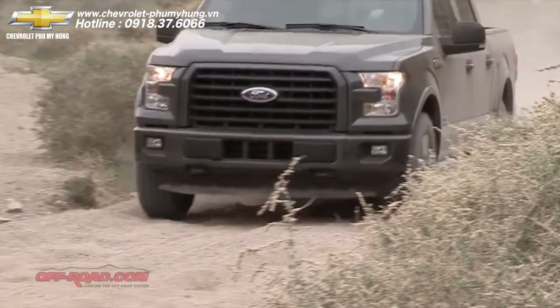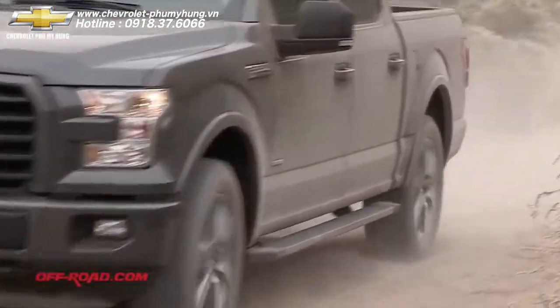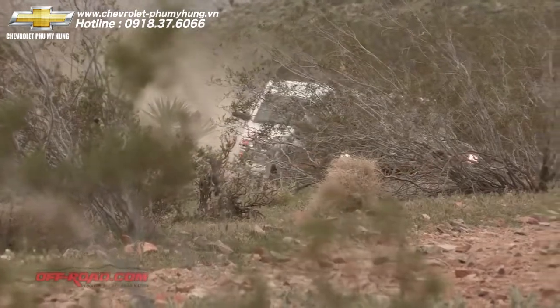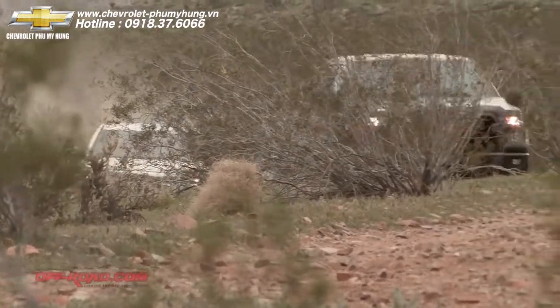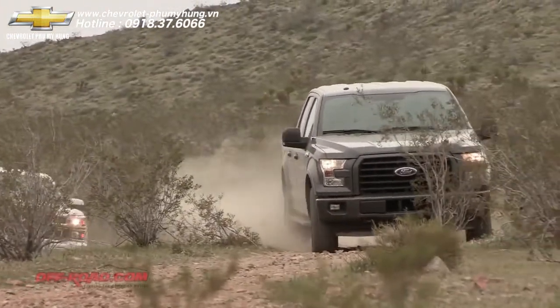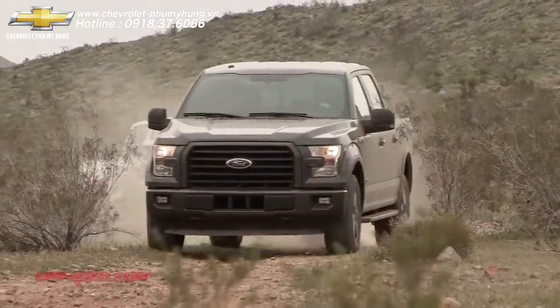It's not uncomfortable by any stretch. It handles great on the highway. It handles excellently out here with the suspension package. It's very, very composed, handles the bumps really well. I just think that with the Chevrolet, it could stand to be a little bit beefier in the suspension department to give it a little bit better ride quality when the going gets rough.